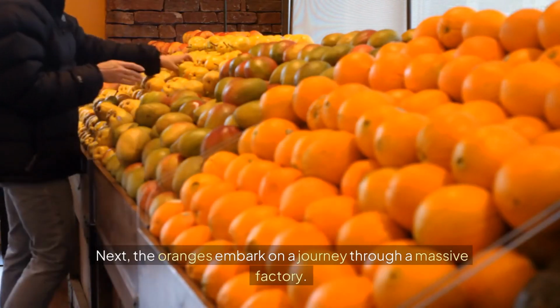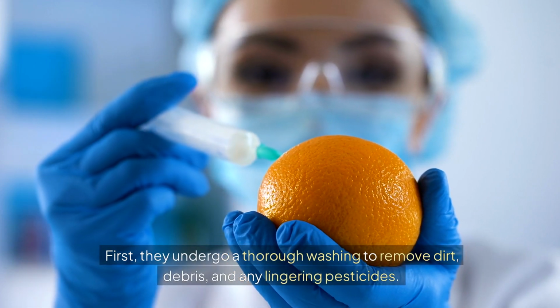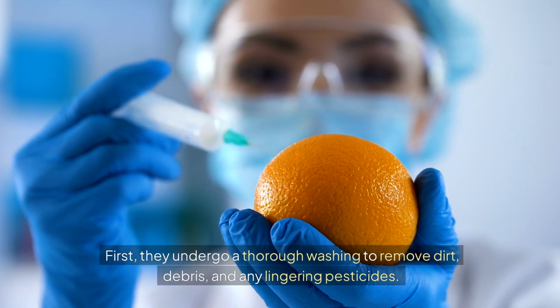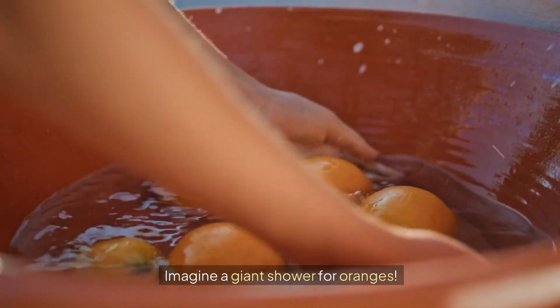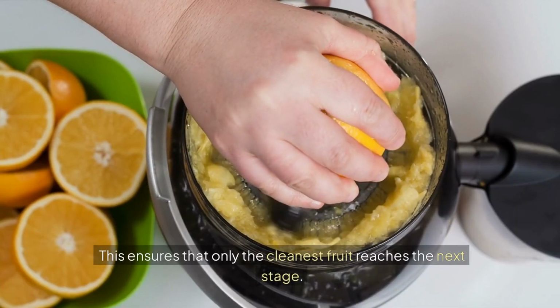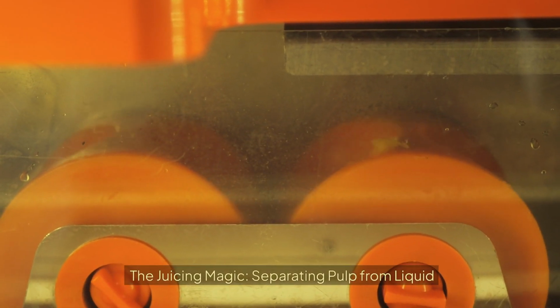Next, the oranges embark on a journey through a massive factory. First, they undergo a thorough washing to remove dirt, debris, and any lingering pesticides. Imagine a giant shower for oranges. This ensures that only the cleanest fruit reaches the next stage. The juicing magic, separating pulp from liquid.